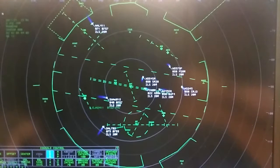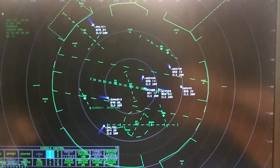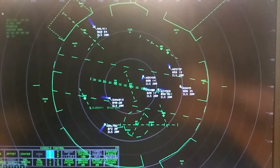November 7 Oscar Foxtrot, turn right heading 210. Roger, turning right heading 210, Aero 7 Oscar Foxtrot. In this case, I'm creating a closing vector because AC-45 is moving so much faster. I need to make sure that I'm closing that distance to guarantee that he doesn't slow down southwest.